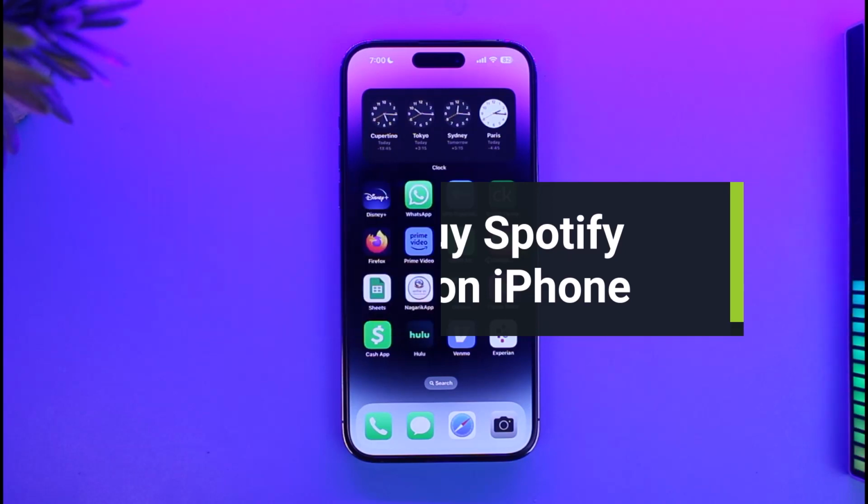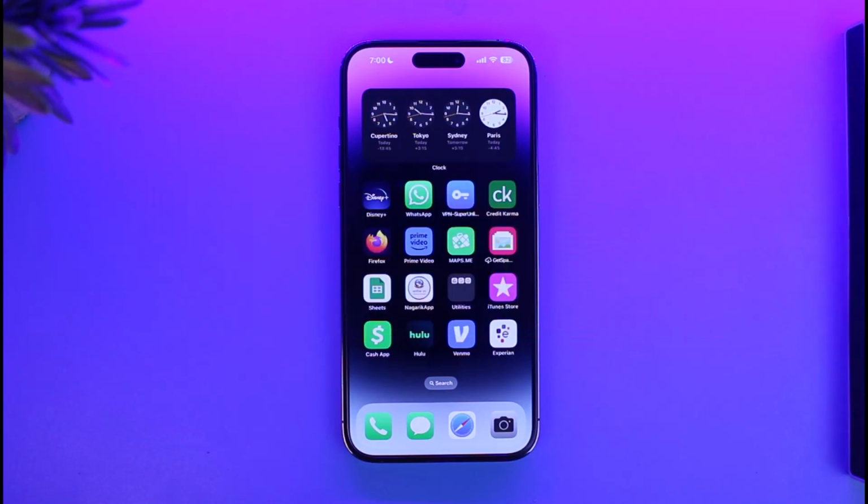In today's video I will guide you on how you can upgrade to Spotify Premium from your iPhone, so just make sure to watch the video till the end.